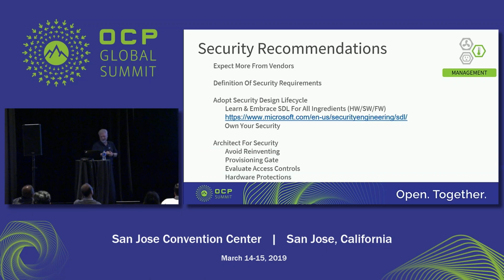And so these are some of the recommendations I have for the OCP community. The big thing in my premise in this presentation is to expect more from vendors. Start holding them more accountable for their own security, making sure we have security controls in place that allow us to do the job that needs to be done, provisioning and configuration, and then once we're done with that, lock things down. And they stay locked down. They're not controlled by software or firmware. They stay that way until you come back to life after an AC power cycle.